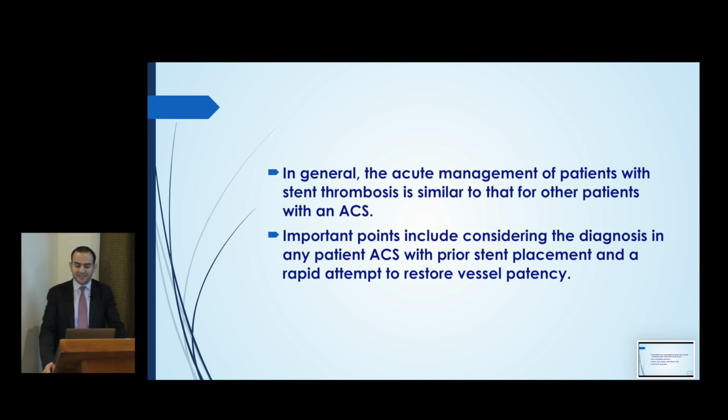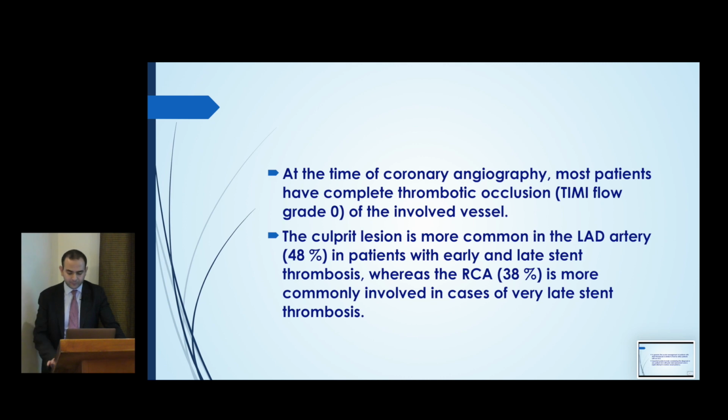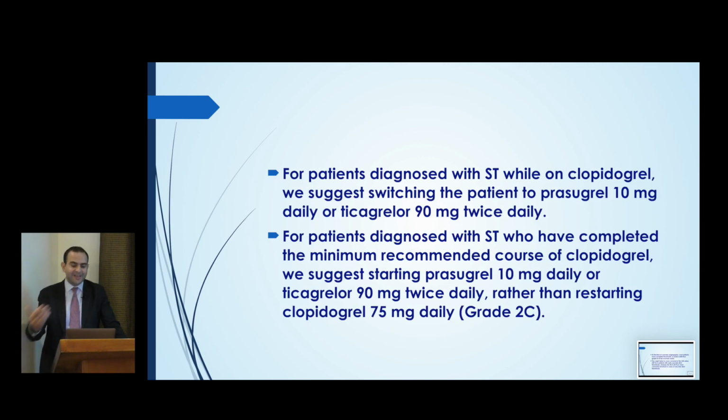Important points include considering the diagnosis in any patient with ACS and prior stent placement, and rapid attempt to restore vessel patency. I learned this actually when I was preparing this slide. At the time of coronary angiography, most patients have complete thrombotic occlusion, of course, with no flow. The point that I learned is that the culprit region is more common in the LAD artery, 48%, in patients with early and late stent thrombosis, whereas the RCA, 38%, is more commonly involved in cases of very late stent thrombosis. I don't know why, but in early and late stent thrombosis, it is more the LAD, and in very late it is the RCA.